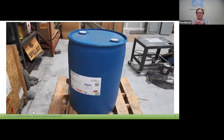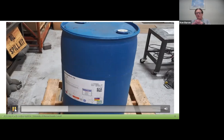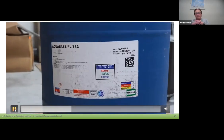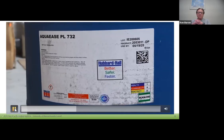We go through a vacuum, hold it a minute. We go through a vacuum, a drying cycle, a vacuum cycle. Then we impregnate it with oil. This is a 55-gallon drum of the actual chemistry we use in our new Aqueous system. And again, it's made by Hubbard Hall.